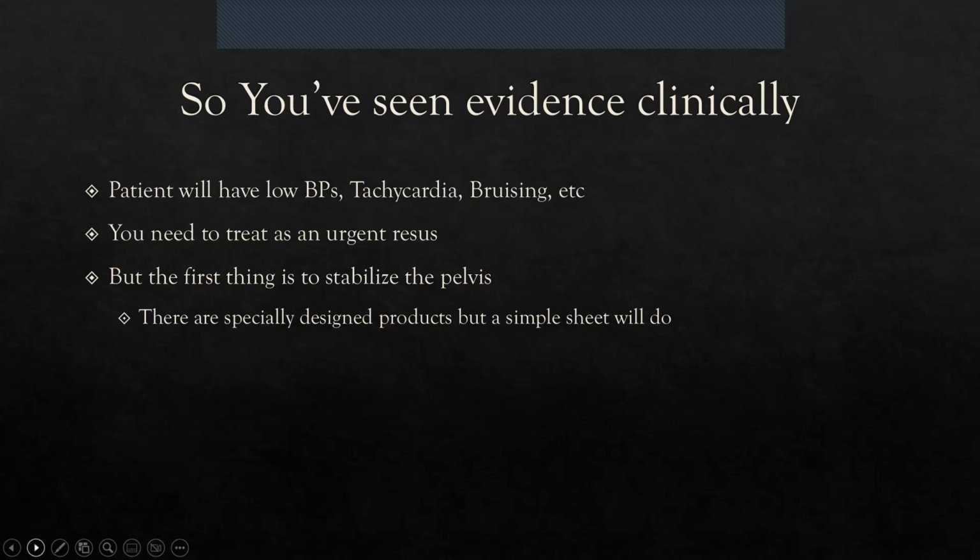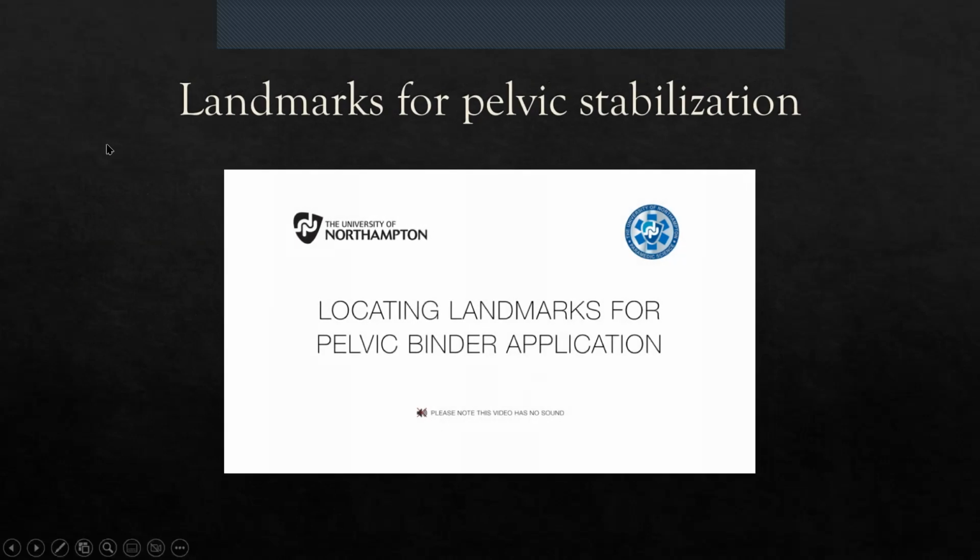Okay, so this is going to be the last slide for today. The next time when we're doing x-rays, we're going to go through different types of fractures and talk about forces and things like that. But I don't want to overdo it. So this is just a little video to show you how to locate landmarks with pelvic binders. The video has no sound, but I'm going to talk over it so that you can understand what's going on.